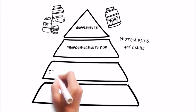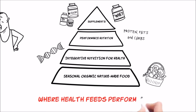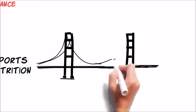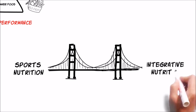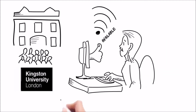However, let's also add in an integrative health layer and a base layer, which brings the very important word, quality, into consideration. The Certificate of Integrative Sports Nutrition course aims to bridge the gap between conventional sports nutrition practices and those of integrative nutrition. It is hosted at Kingston University in London and is also available in a very interactive online format.